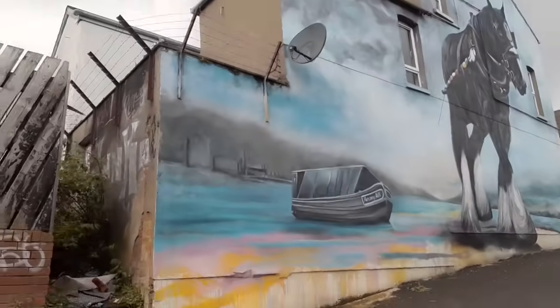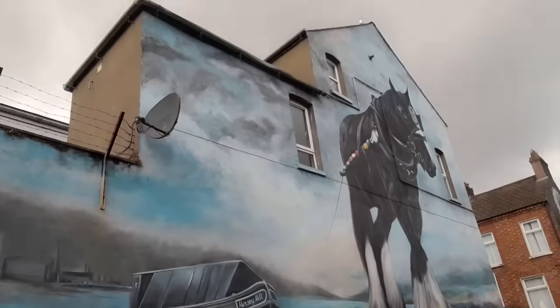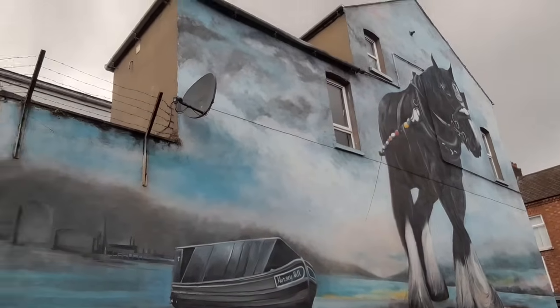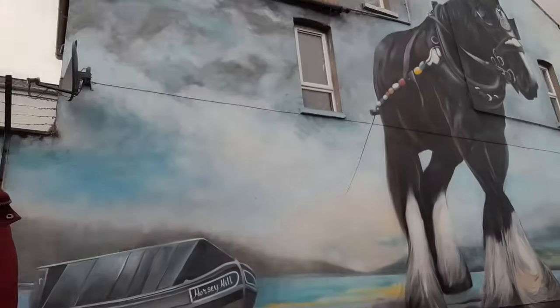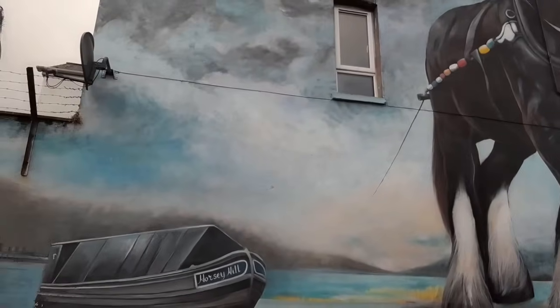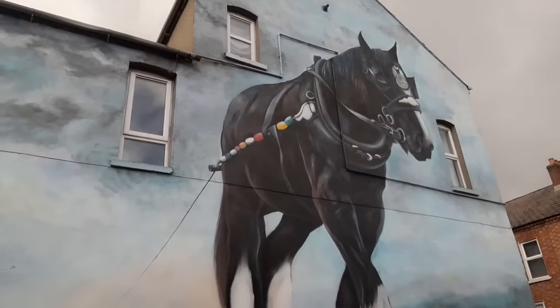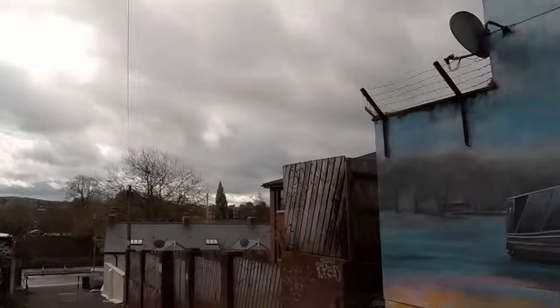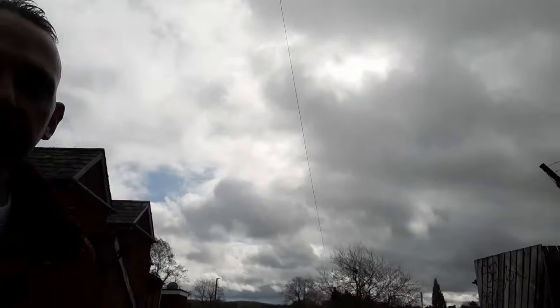But here we have a beautiful mural that was created by Daniele Valverde, I think, an Italian artist who's based here in Belfast, to depict the history of this area, as you look back down towards the River Lagan. As we get up this steep embankment, we can see all the houses around here.